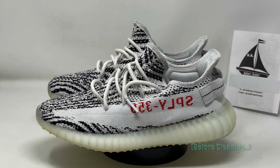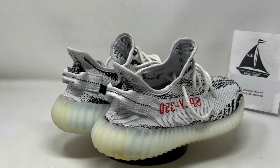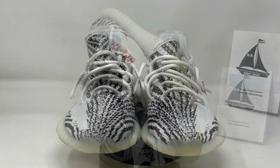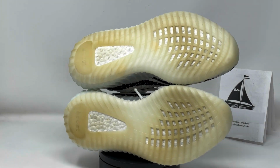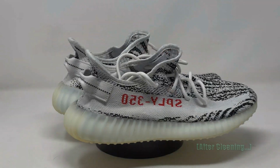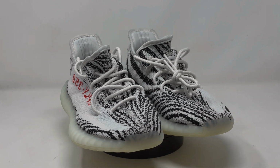Super lightly worn. Very lightly. Really, really good. No really serious drag on them whatsoever. Maybe worn a couple of times. A little bit of discoloration. But going up on the actual midsole portion, they look really good. A couple of scuffs that could easily be buffed out. The uppers look flawless though.